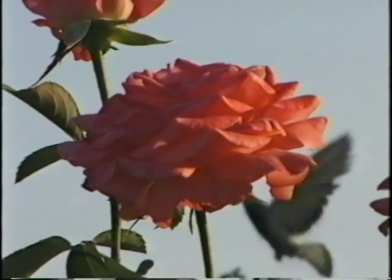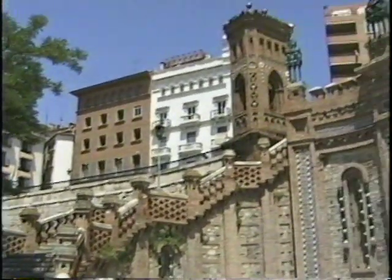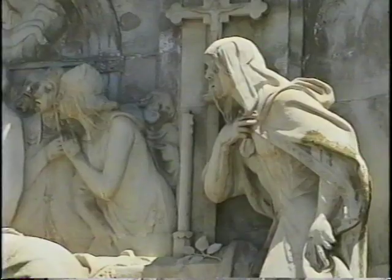Teruel has known long periods of peace and prosperity. Muslims and Christians lived in harmony here for 300 years, until the zealots of the Spanish Inquisition closed the mosques and drove the Muslims out. Is it the fantastic architectural details or the sunshine that makes spirits light?